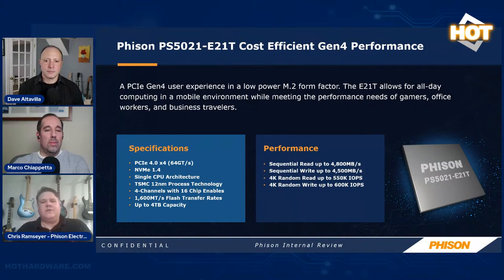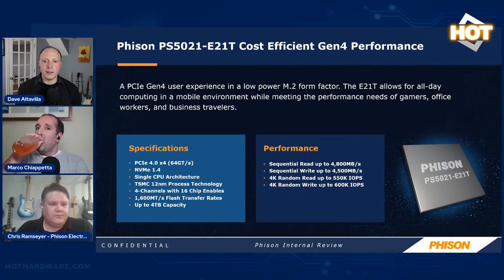But the other thing is, this is where E21T steps away from all those other drives that we consider mainstream right now. If you look on the specifications, we've got 1600 megatransfers a second. And of course, that's the same as the E18 shipping today, the flagship E18s that are out there right now. It's also built on a 12 nanometer process, just like E18. But this is a four-channel DRAM-less part, so there's a significant power savings there. So we're going to get this in notebooks, and it's all-day notebook performance at Gen 4 speed. It sounds like you're talking about premium notebooks, designed for great battery life combined with great performance. So good stuff without having to light up that DRAM.